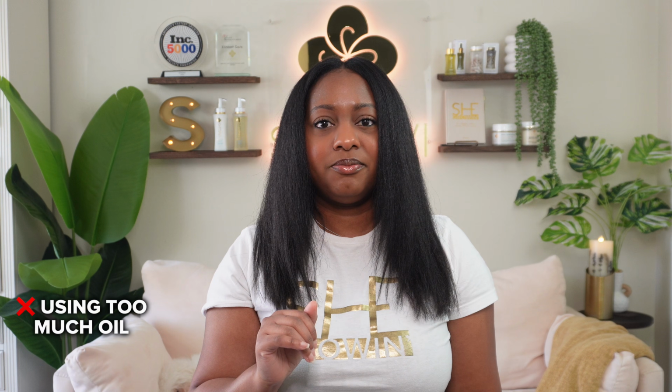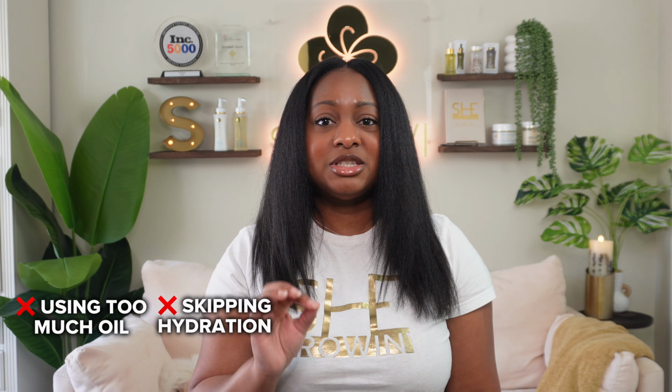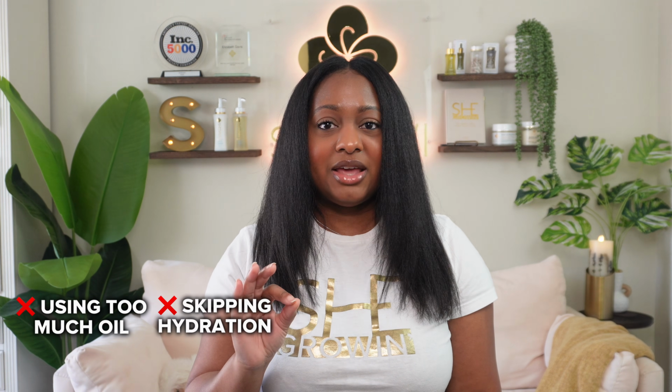Here are some common mistakes to avoid when applying oil. Using too much oil. Start with a pea-sized amount and build up if necessary. Too much oil can clog your pores and make your hair greasy. Skipping hydration. Always hydrate your hair with water or a mist before applying oil. Oil seals in moisture but doesn't provide it.